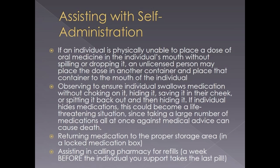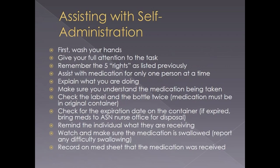If an individual hides medications, this could become a life-threatening situation, since taking a large number of medications all at once against medical advice can cause death. Returning medication to the proper storage area in a locked medication box. Assisting in calling the pharmacy for refills a week before the individual you support takes the last pill.